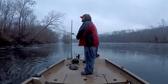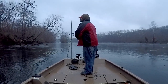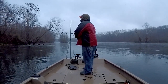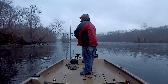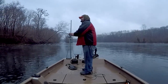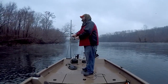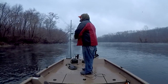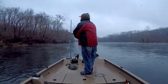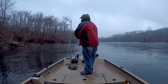Two mornings ago I went out with my buddies and we fished from, I guess it was Saturday morning. We fished from 7 or so until about 10:30, and jigs was what we caught our most fish on. Black and gray was the color, which I had never really used before. But it made the difference that day. We caught a lot of fish on the black and gray jig.